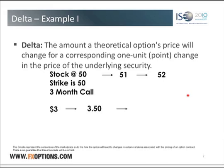What do you think? The stock started at 50. It went from 50 to 51. We saw that the option moved about 50 cents. In the next point movement, it went from 51 to 52. How much do you think that option contract will move now? And the answer is that it will move more. Yes, that's correct, Brian. It will move more. It will go up about 60 cents in the next point movement.